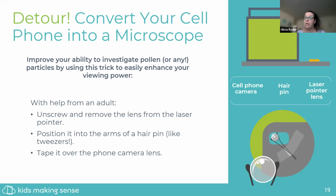So with help from an adult, if you're a student here, what you want to do is unscrew and remove the lens from the laser pointer. And the way that I like to do this first is you unscrew it from the battery end and you take the batteries out first. And in that way, you can't accidentally shine the light in somebody's eye or anything like that. So take the batteries out first and then unscrew the other end where the laser light usually comes out. And that will very easily come apart, and it will allow you to take out the tiny lens, which looks something like this.